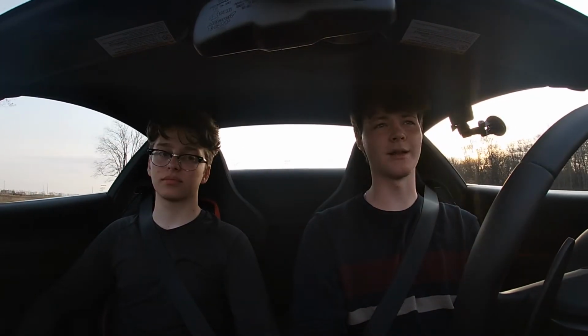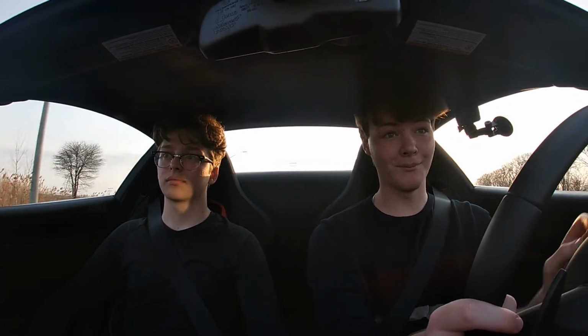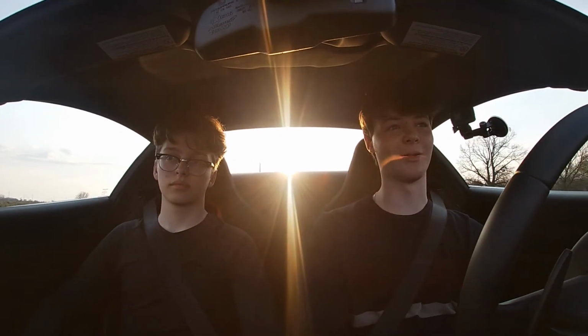0 to 60 in 2.8 seconds. It's got 710 horsepower, weighs 1,300 kilograms. This thing is an absolute monster. I love driving this thing. Even when you're just cruising around, it just feels so cool.